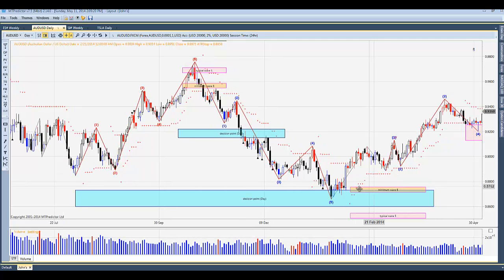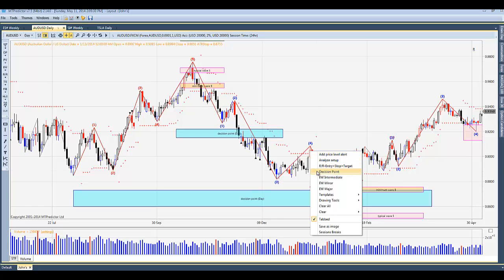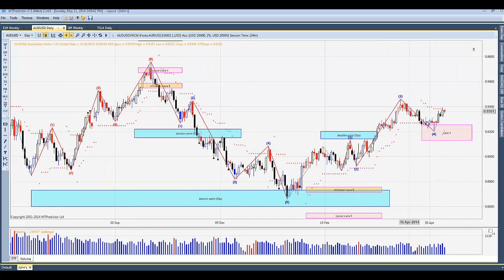All right, so that's why we were looking at this area to be a buyer of the Australian dollar, US dollar, anticipating, just like we were anticipating from wave 5 to get a correction back to the wave 4 DP. Wave 5 down, looking to correct back to the wave 4 DP. It's taken that out to the upside, and you can see a new pattern has developed.